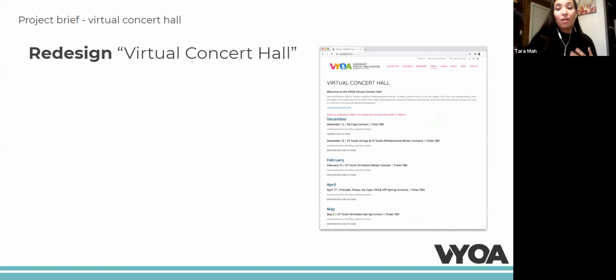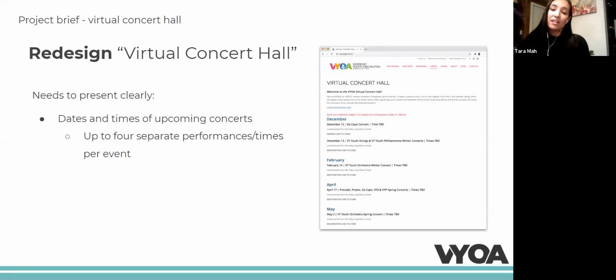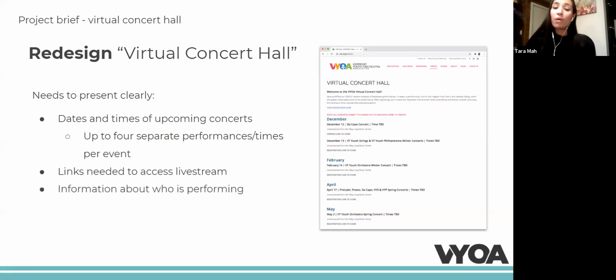Their second focus was on redesigning the virtual concert hall, a page dedicated to their events, which are currently streaming for safety during the pandemic. Current page is displayed on the right. So they wanted this redesigned page to present clearly the dates and times of the upcoming concerts. In particular, because some events would include separate performances, the new design would need to accommodate multiple times. They also wanted clear access to live stream registration links, as well as information about who is performing. So their ultimate goal was to engage the viewer so that the viewer feels excited to watch multiple performances.